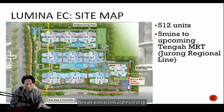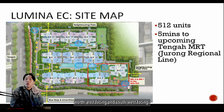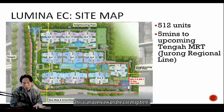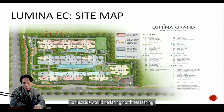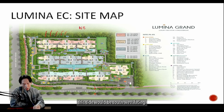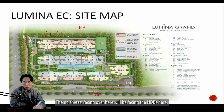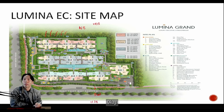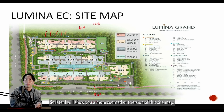Now we want to look at the site map. Two types of facing, northeast facing and southwest facing. This is an overview of the site map here. So this side would be northeast facing. This side would be southwest facing. The northeast facing over here would be facing the HDBs here. This southwest facing will also be facing towards the HDB here. Later I will show you a more zoomed out version of this site map.